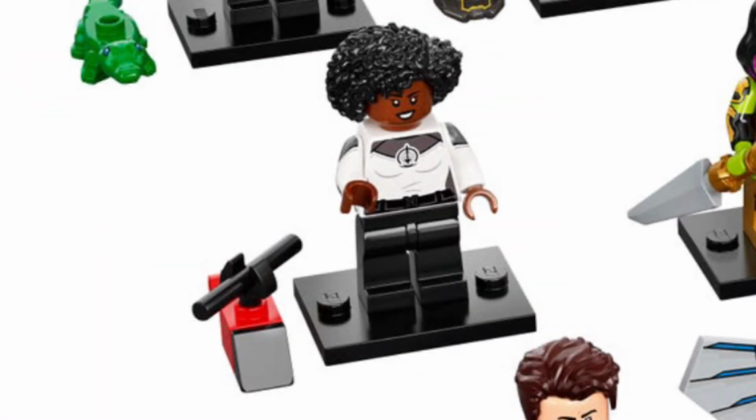Then we have Monica Rambeau. Probably the least interesting figure here to me. I would have much rather had Agatha here, but it seems we are going no villains. But it's a character we have never had, so it's still a fine addition.